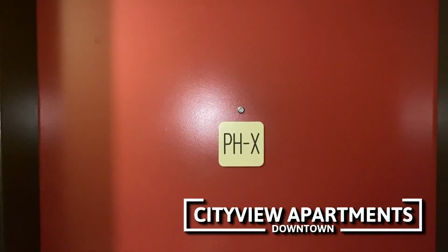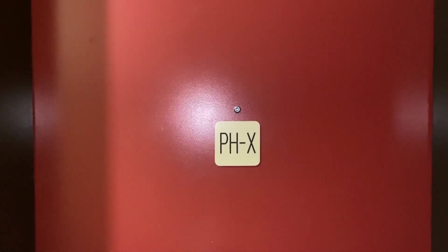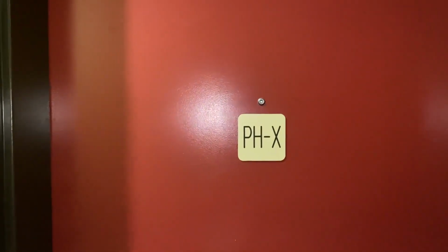Welcome to Cityview. This is elevated living just one block from the Ithaca Commons. Today we're going to see apartment PHX, a south-facing studio on the top floor. Let's head on in.